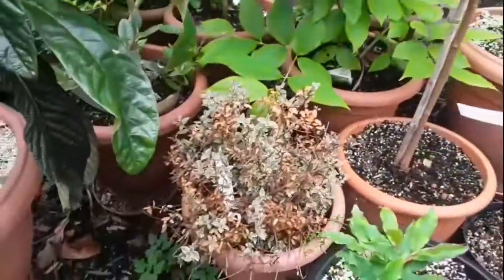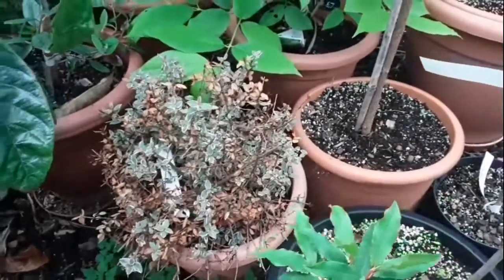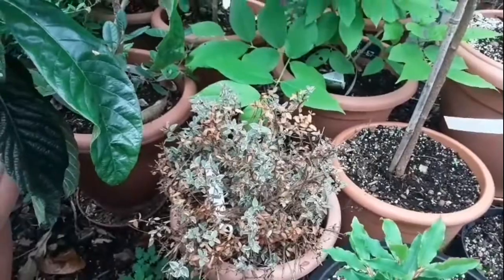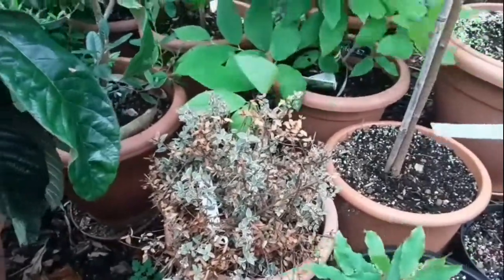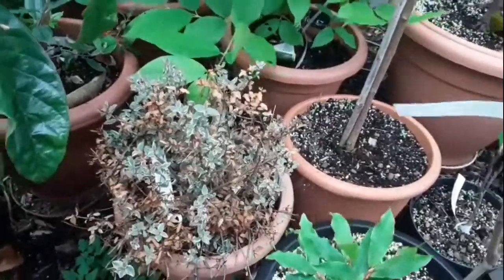Unfortunately I had a serious dieback problem, which I think was lack of water, on this Chilean guava here. This is another flambeau, but I cut it back heavily and cut all the dead growth off, and as you can see there is some fresh growth on it, so I think that's going to be okay.